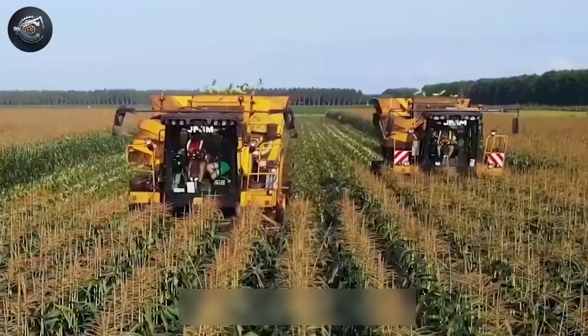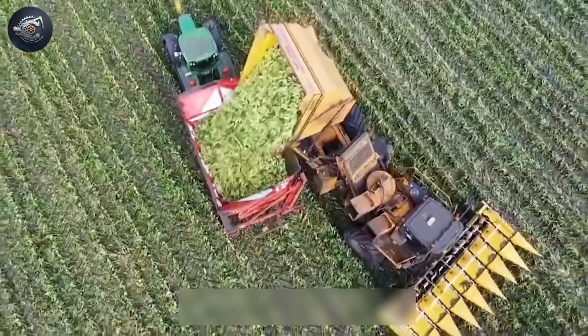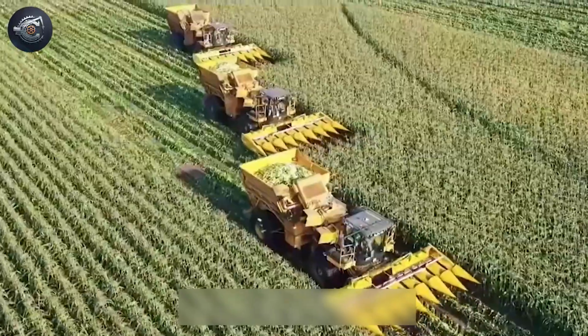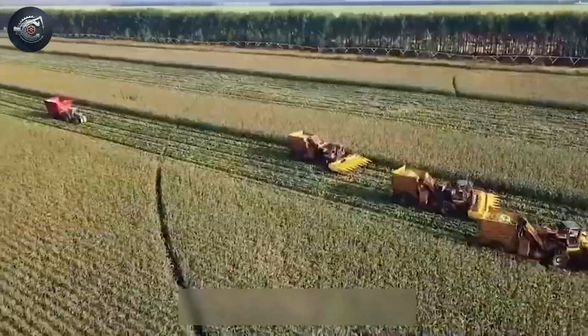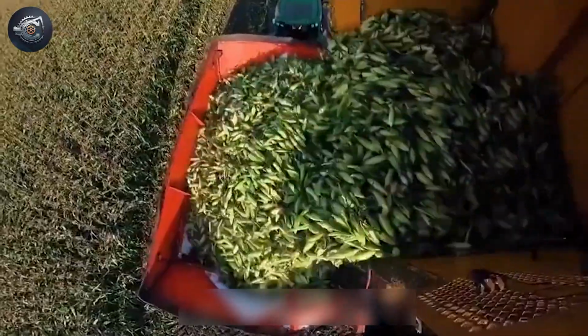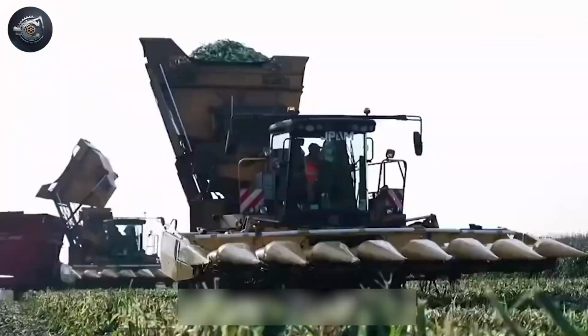Once the corn is picked, it goes through a cleaning system to remove the husks, silks, and other debris from the corn kernels. The separated corn is then transferred to a hopper or wagon for further processing.